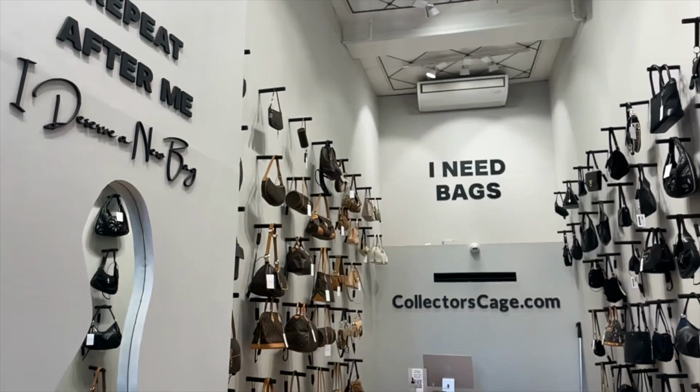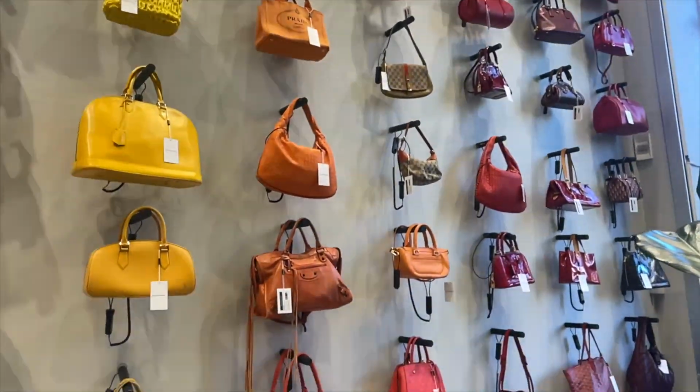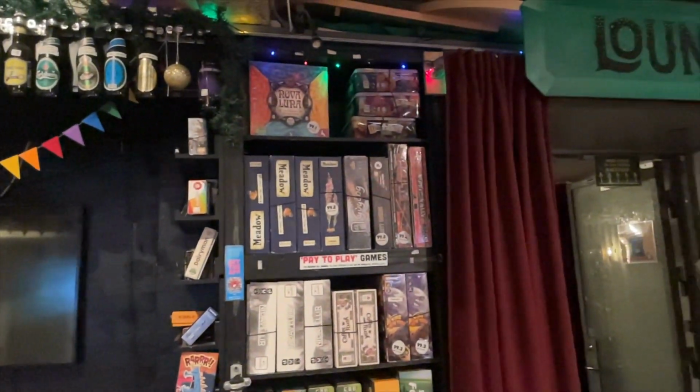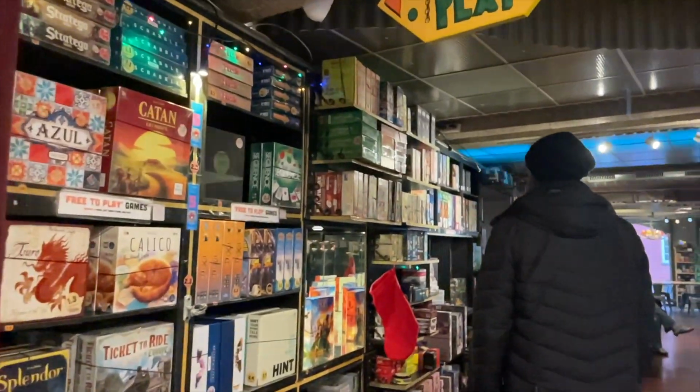We continued walking through town and found this place, the Collector's Cage, an amazing shop of second-hand bags. Look at this wall of city bags. I love this find. Our feet were tired, so we found this place called the Bastard Cafe.